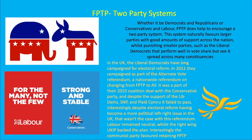Results like this, where smaller parties like the Lib Dems perform well in vote share, but not well enough to overcome the Conservatives or Labour in many constituencies, has led many to highlight how first past the post has created a two-party system that works to the benefit of the Conservative Party and the Labour Party, whilst at the same time preventing smaller parties from gaining ground in the UK. This is because first past the post favours parties with strong nationwide support, which effectively means enough support to win in the majority of constituencies. This gives the party a good chance of securing a parliamentary majority.